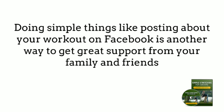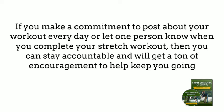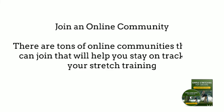If you make a commitment to post about your workout every day, or let one person know when you complete your stretch workout, then you can stay accountable and will get a ton of encouragement to help you keep going. Join an online community. There are tons of online communities that you can join that will help you stay on track with your stretch training.